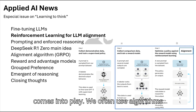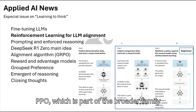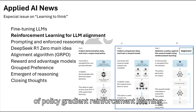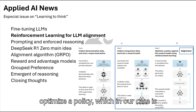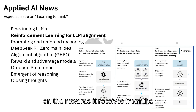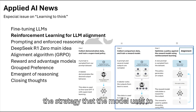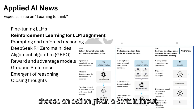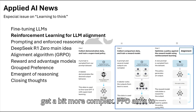We often use algorithms like proximal policy optimization, or PPO, which is part of the broader family of policy gradient reinforcement learning algorithms. Policy gradient methods optimize a policy, which in our case is the LLM, to make better decisions based on the rewards it receives from the environment. The policy is essentially the strategy that the model uses to choose an action given a certain input, known as state.